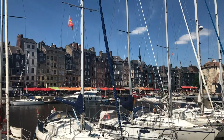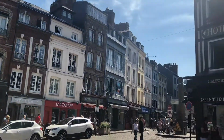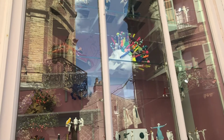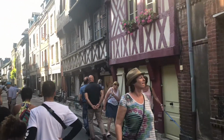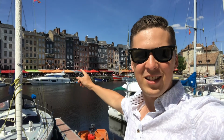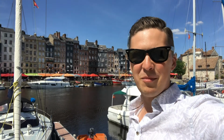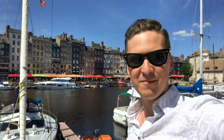Honfleur, like all small, vibrant towns in France, has its edge. It's got restaurants, cafes, bars, shops, all interwoven into the historical setting of marina and medieval houses. Just look at those houses over there. It doesn't get any quirkier and smaller than those ones. It's quite amazing how small they really are and how compressed they are between one another.